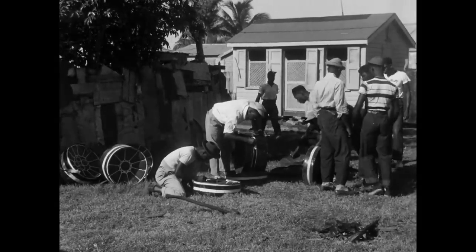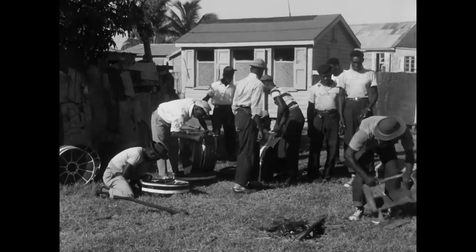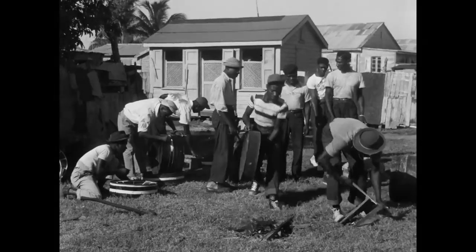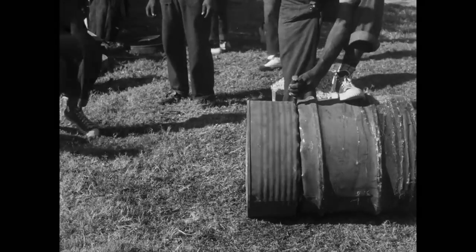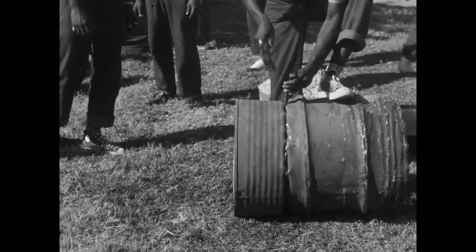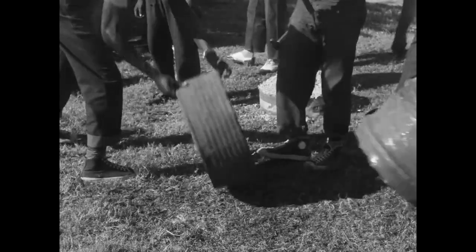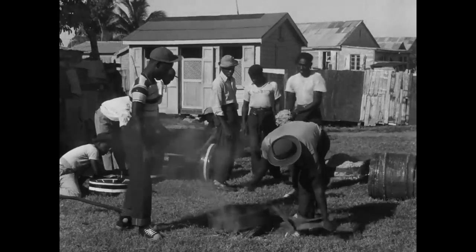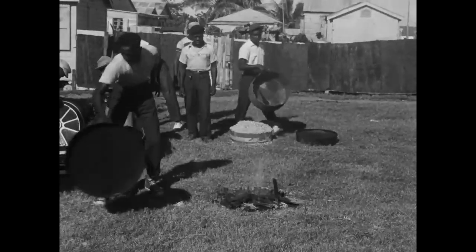In the West Indies of recent years, there has developed a unique and extraordinary form of music played by orchestras known as steel bands. The band instruments are made from discarded oil drums. The drums are cut into pans of varying depth. Some drums are shallow, others deep, depending upon whether they are required to make bass or alto instruments.